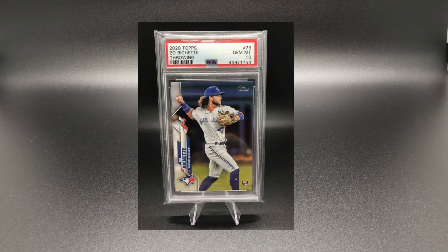Another card that I ended up selling was a 2020 Topps Bo Bichette rookie card graded PSA 10. I sold it for $110. I bought this back, I want to say in November, and I got it for $61. So I bought a lot of 3 for around $180 or so, which equated to about $61 a piece. And I sold one this week for $110.